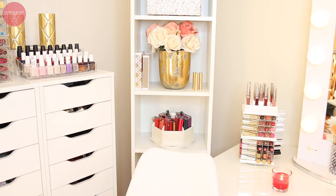And then by Wet n Wild, I also got the Illuminating Palette. Shades are actually really pretty, but when you put it on, I feel like it looks too powdery. And this is what it looks like. I'll just lower this.